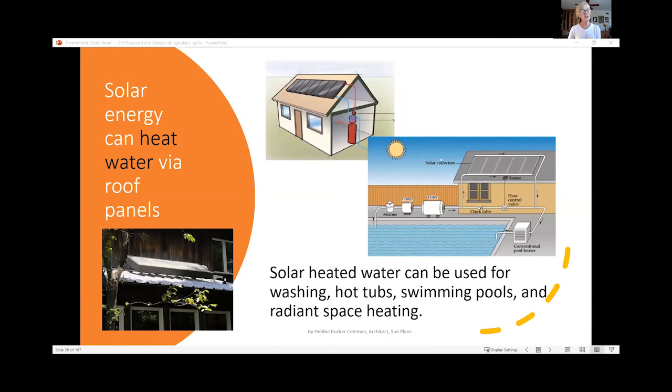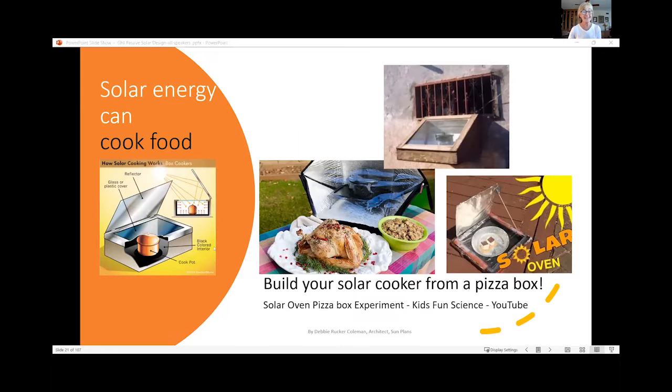But the solar energy can also heat water. The panels typically are on the roof. They don't have to be. It's the same water we use for everything else in the house. Here's a picture of a passive solar hot water heater that I had on a house. I love that. Our neighbors were without power, and we were without the grid for two weeks after a hurricane. But we had hot water because it didn't have any moving parts.